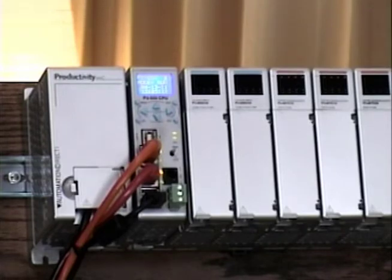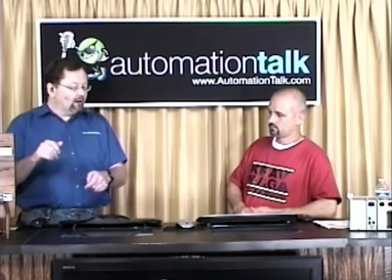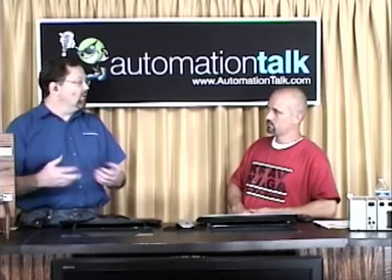Well, even with the hot swap, you don't have to do that. You can walk up to the rack, if you've got hot swap enabled, unscrew the terminal block off the card, pull it away, unlatch the card, pull it out, put the new card in, screw the terminal block back down, and you're off and going.